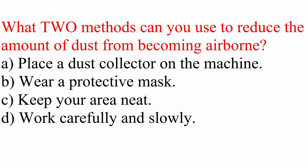Question: What two methods can you use to reduce the amount of dust from becoming airborne? A. Place a dust collector on the machine. B. Wear a protective mask. C. Keep your area neat. D. Work carefully and slowly. Answer: A. Place a dust collector on the machine.